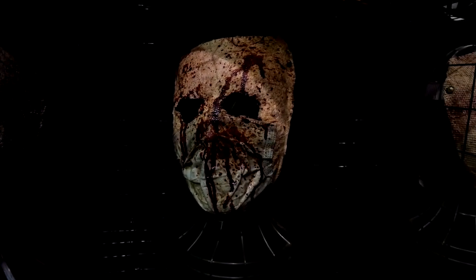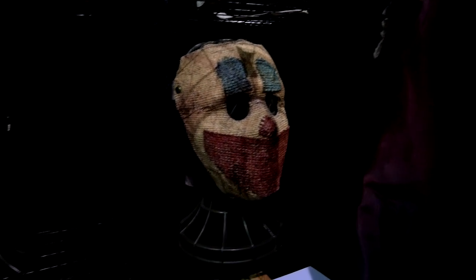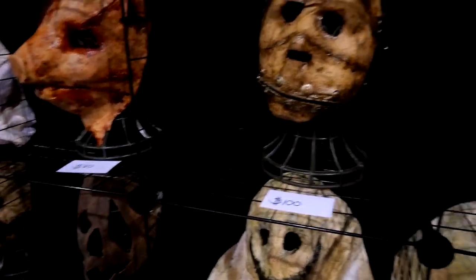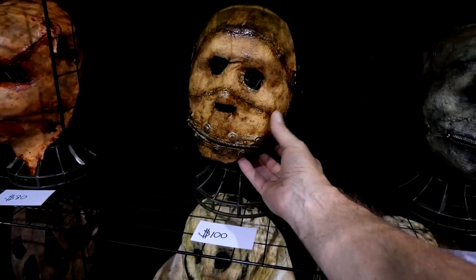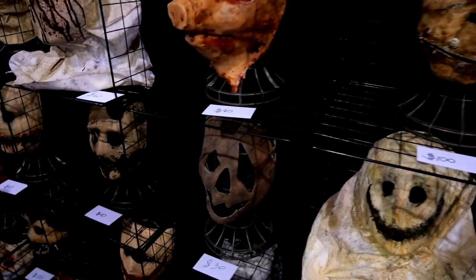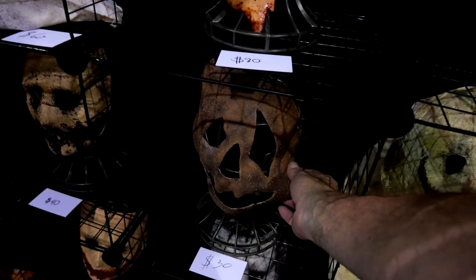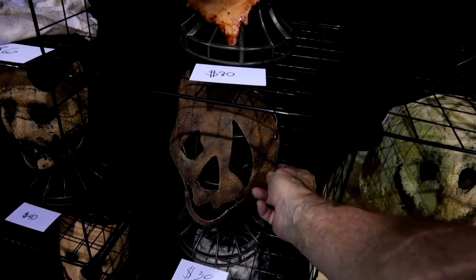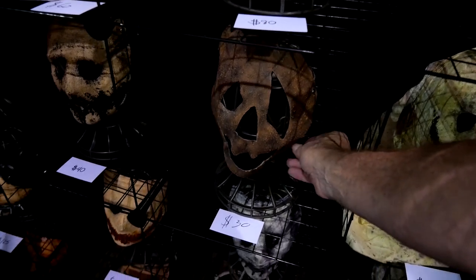There's one for 25 down here, another one for 30. Pretty cool. And not very expensive either. You know, like this one is 100, but there's a lot of detail, a lot of pins and zipper and stuff like that. Like I said, this one for 30. It's not really latex. You know, I guess it is, but it feels like leather. It's really cool.